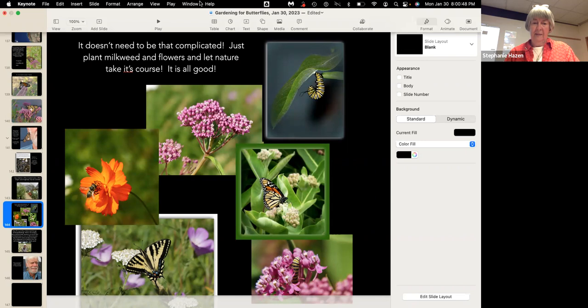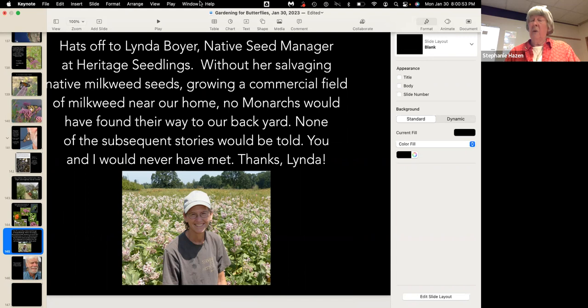Yeah, there you go. This is Linda Boyer, who grows milkweed and native plants at Heritage Seedlings. She salvaged native milkweed seeds from the wild and grows them commercially. She doesn't get any of her seeds unless she's salvaged them from the Willamette Valley. Anything you get from them has been sourced from the Willamette Valley, and that way she can say it's truly a native plant. They are a wholesale only nursery.